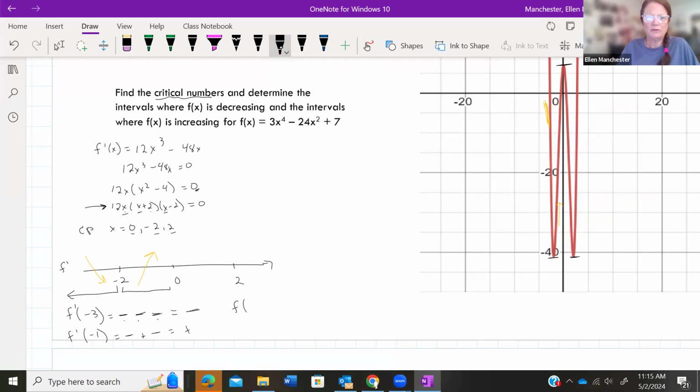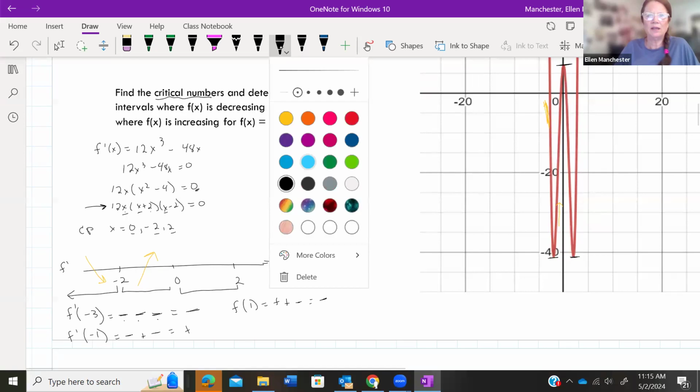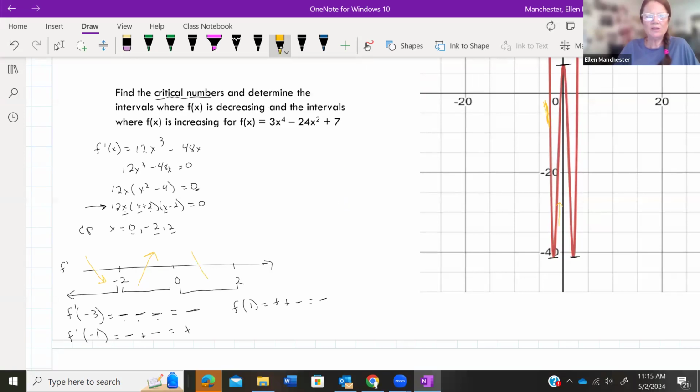Okay. So between 0 and 2, I'll pick 1. So 12 times 1 is positive. 1 plus 2 is positive, and 1 minus 2 is negative. So that makes that whole thing negative. Okay, so again, when we're looking at first derivative, I don't care about the value, right? All I care about is my slope increasing or decreasing? And that's what I'm testing, is the slope increasing or decreasing?